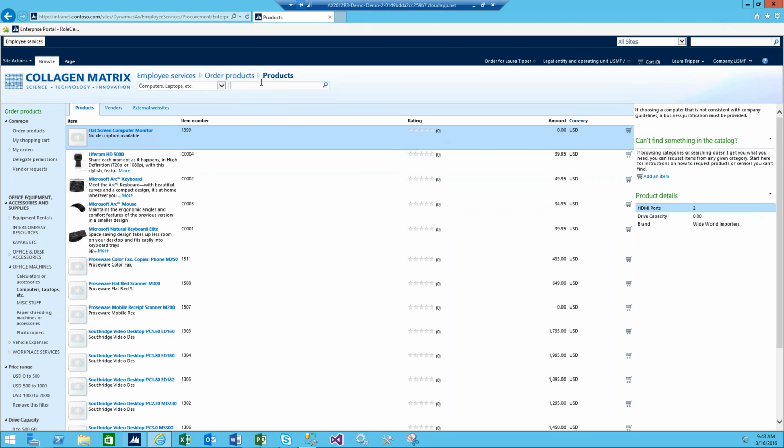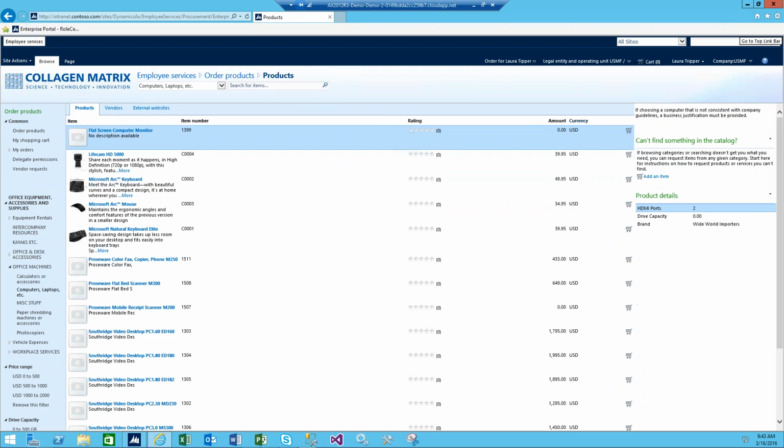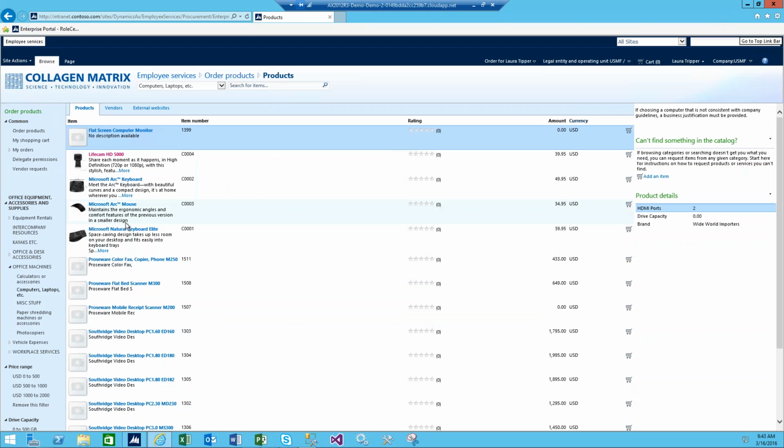I can also, up here at the top, search by name. I do have that ability at the top to go ahead and do my searching by name, so it would find any mice. Now you can see there's a bit of information displayed here, but of course there's more displayed by clicking the hyperlinks.